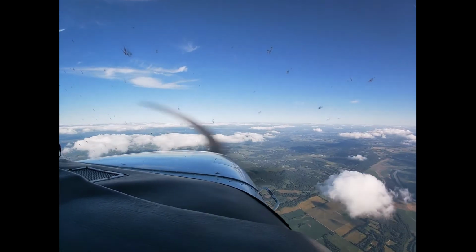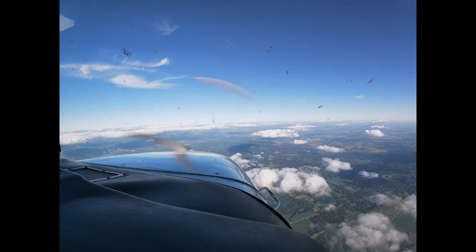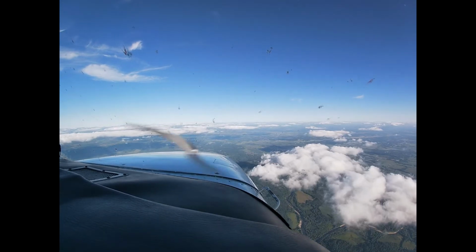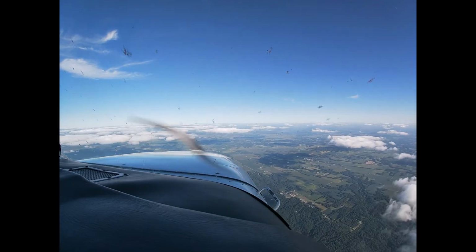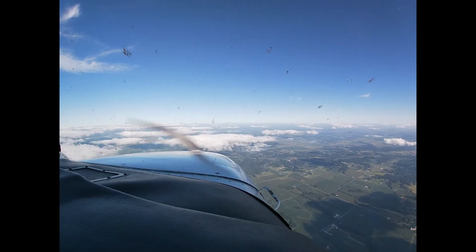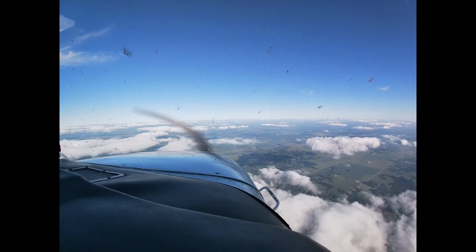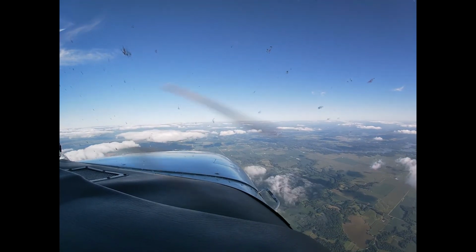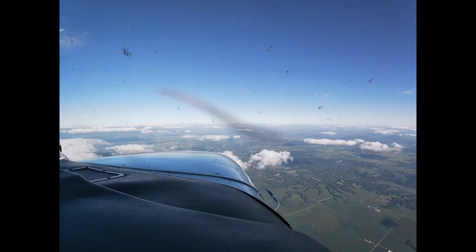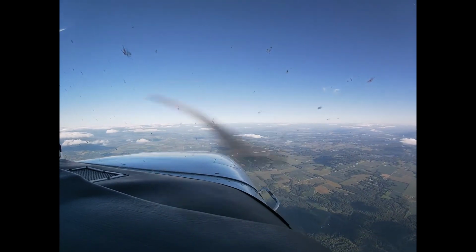And approach, Skyhawk 925 has the Columbus weather. Skyhawk 925, roger. Cessna 925, traffic 9 o'clock, 3 miles, appears to be southbound, altitude 5500, type unknown. Looking for traffic, 925.